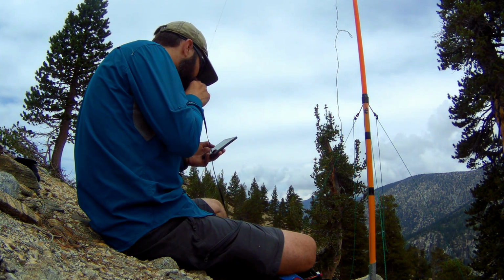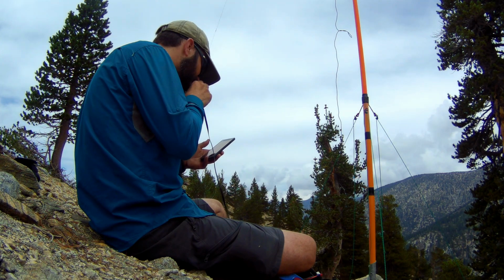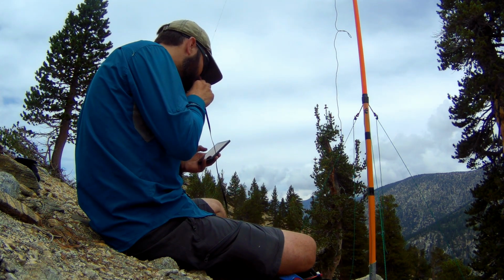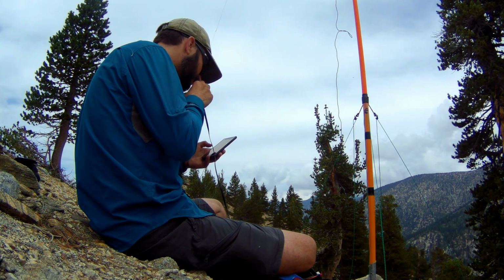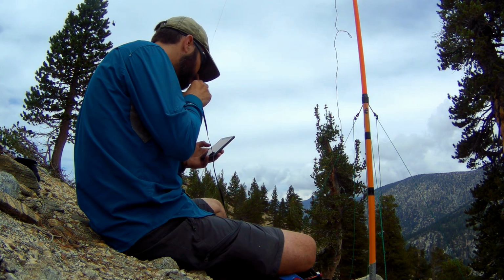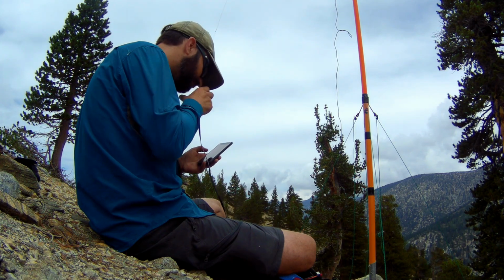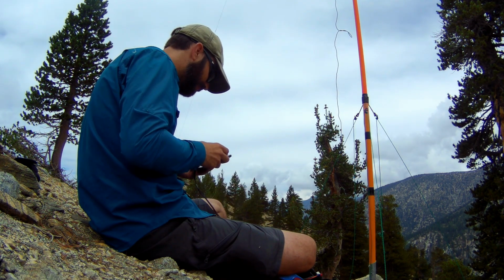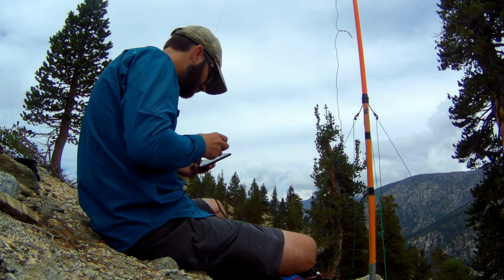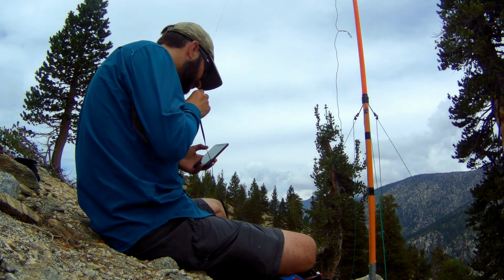Kilo 6 Alpha Romeo Kilo, you are 5-7 onto Whiskey 6 stroke Charlie Tango 042. Again, Whiskey 6 stroke Charlie Tango 042. QSL, you're coming in here strong, 5-9 plus. I am at Whiskey 7 Idaho stroke Bravo Lima 001, QSL. QSL, thanks for the summit to summit.